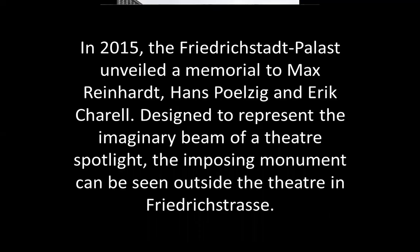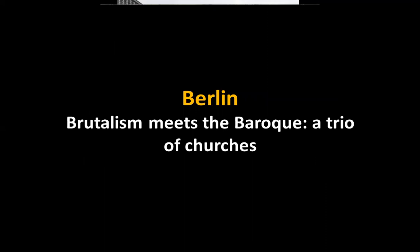Unbelievable. In 2005, the Friedrichstadt Palace unveiled a memorial to Max Reinhardt, Hans Pelzig, and Eric Charrel, designed to represent the imaginary beam of a theater spotlight. The imposing monument can be seen outside the theater in Friedrichstrasse, but the building is gone. In Berlin, we are very close to ending this presentation. Bear with me a few more minutes.